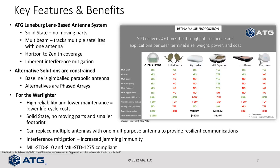If you look across the market at comparable antennas, ATG's antenna does everything a traditional parabolic antenna does, plus delivers capabilities beyond some of the newer, more advanced electronically steered array antennas on the market. ATG's multi-beam technology is a key differentiator and enables simultaneous, multi-network, multi-mission, and multi-application support. And from a cost perspective, the multi-beam capability can mean a much lower cost per beam compared to other antenna technologies, which can only do 1 beam per antenna, or maybe 2 beams, but at a degraded performance level.